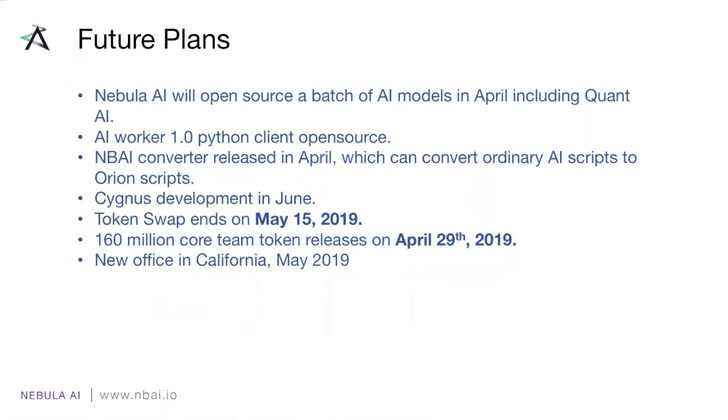Another important thing is, according to the white paper, every 2 months some tokens will be released. So it's time we release some tokens to the core team. The current amount of release is about 160 million tokens, which will be released to the individuals who have been working with us and supporting us in the past year. And this part of the tokens will mostly go through the OTC channel, not the exchange channel.